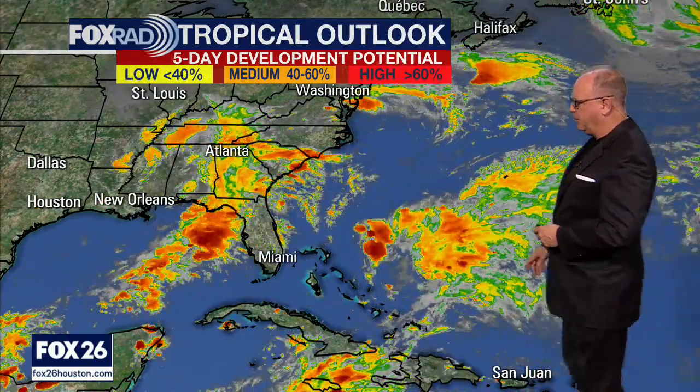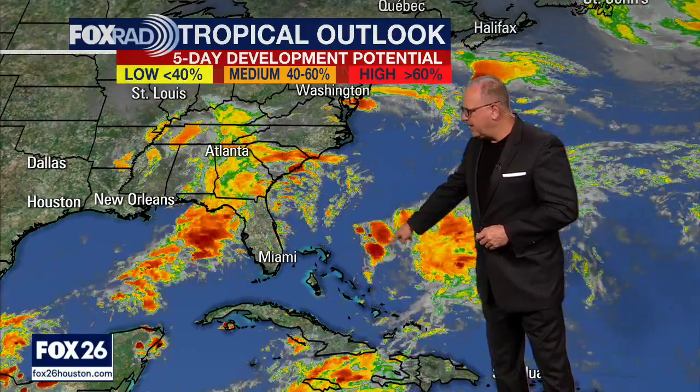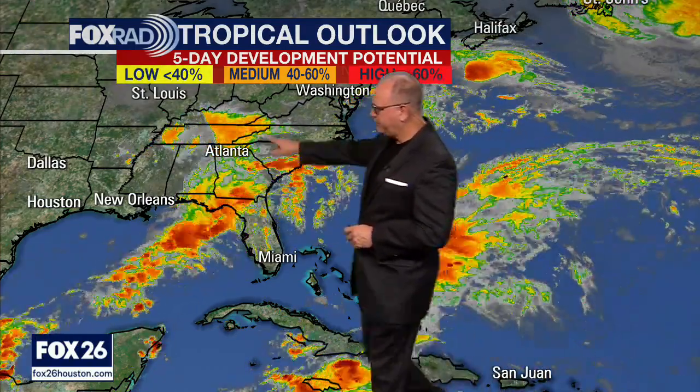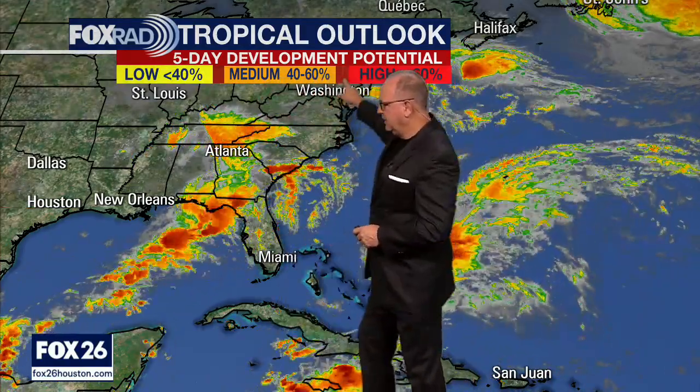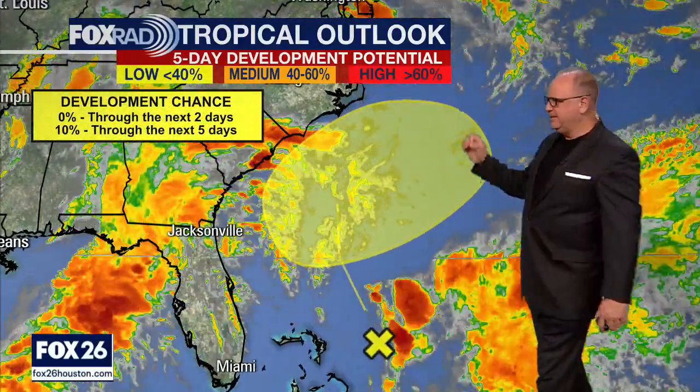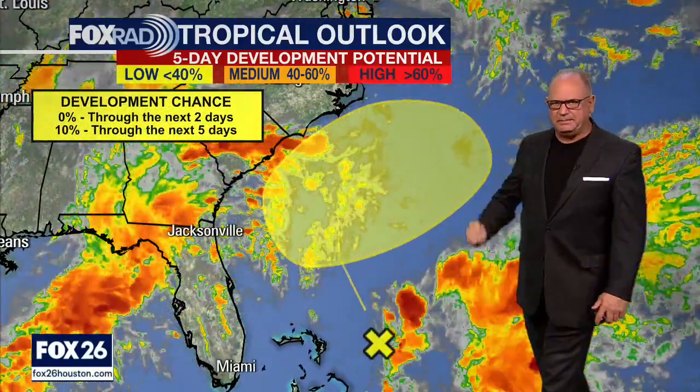So here's a better look at it. This is where it is. That's where the low would be. It's not really spinning as of yet. You see this line here? That's a cold front. That's the one that came through southeast Texas, bringing us great weather now, finally. Well, what's going to happen in the next couple of days? Nothing. 0% chance of organizing in the next couple of days.